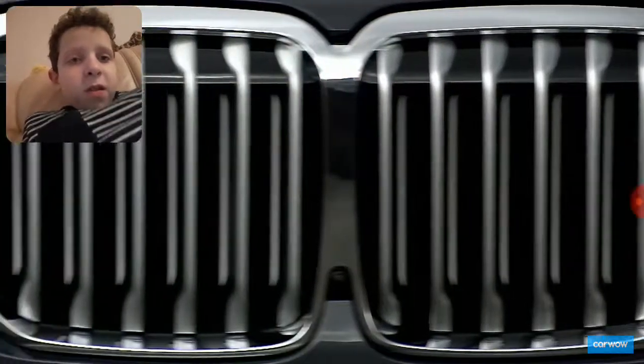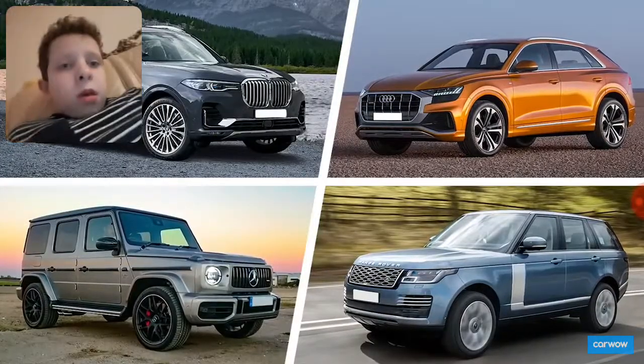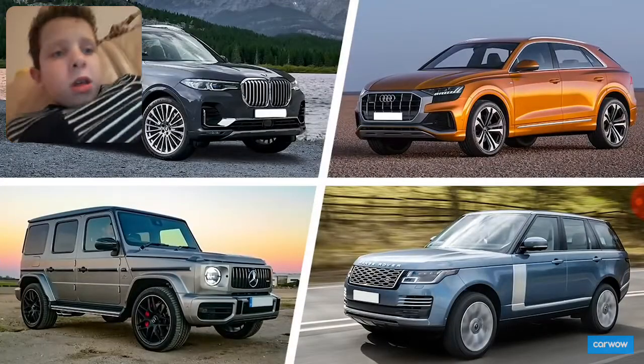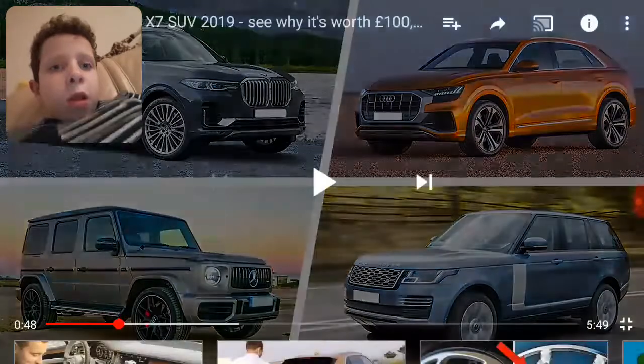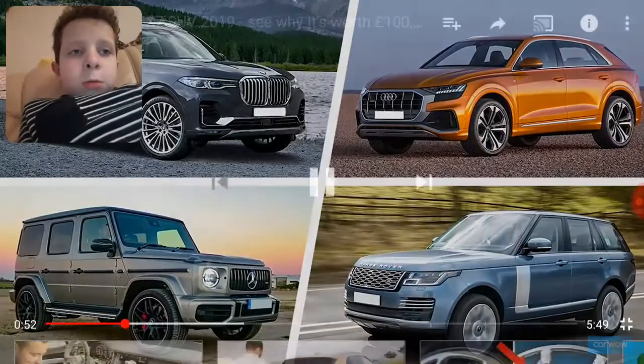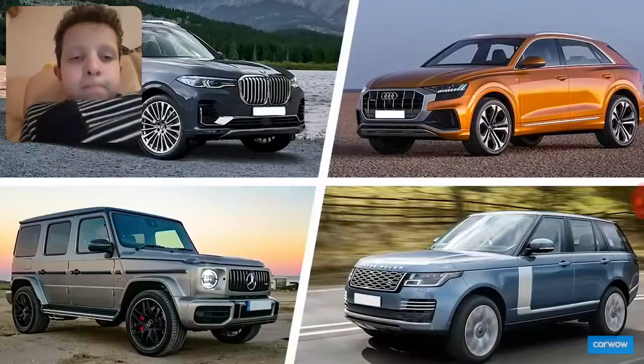But who's the king of bricks? Click on the top right-hand corner of the screen to vote which model you choose. The new BMW X7, the Audi Q8, the Mercedes G-Class or the Range Rover?